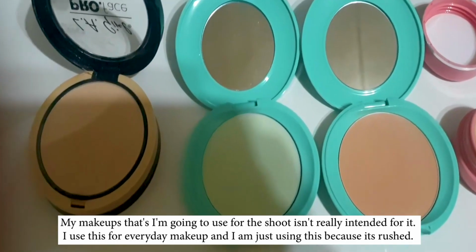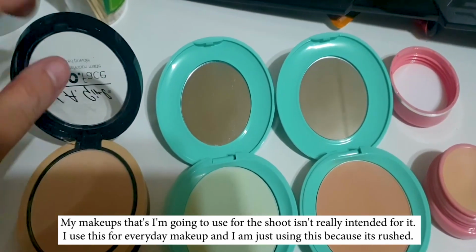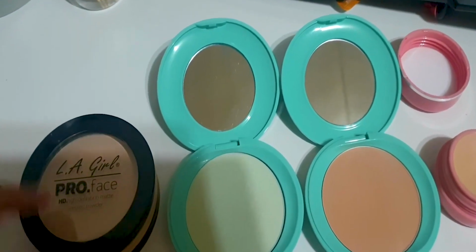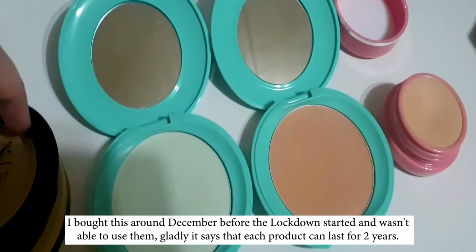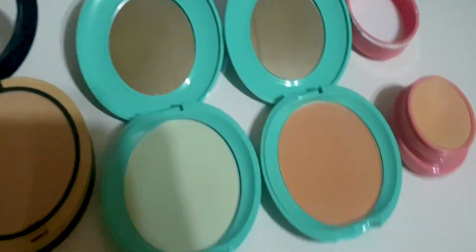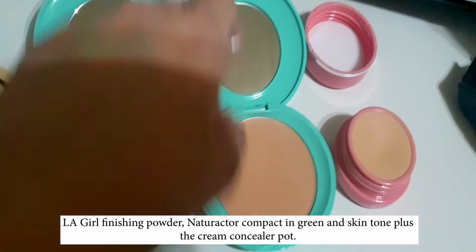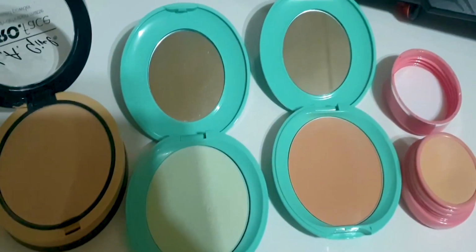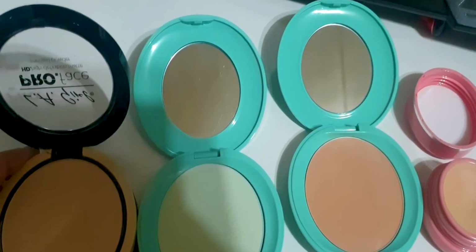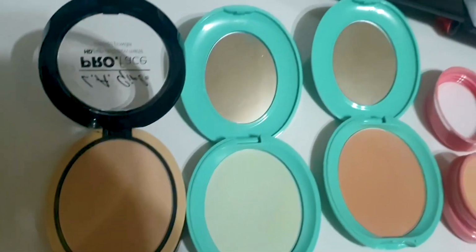These are my makeups. From the left, we have the LA Girl Pro Face HD High Definition Matte Pressed Powder, and next are all natural products, which is the green, sorry, the color I don't know, and the concealer pot. I got them years ago, but they're still working nicely. They are really great products.